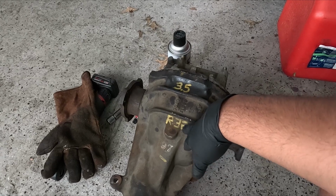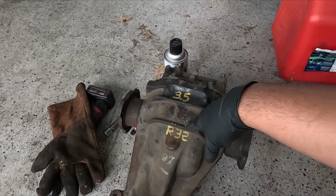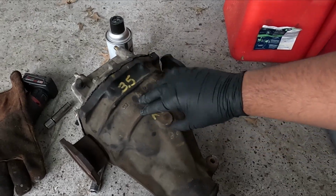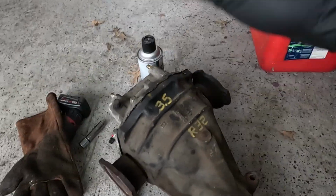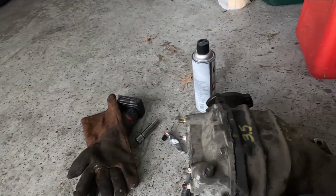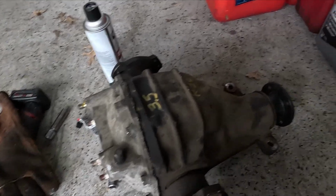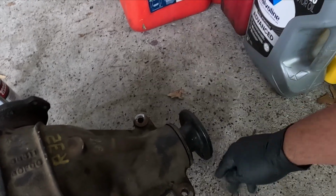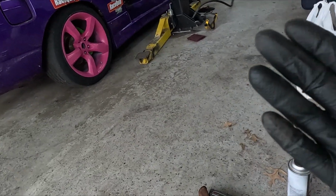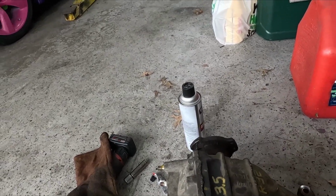So this is an R32 GST, just automatic NA RB. This only came on the non-turbo automatic cars, and this bolts up straight to a 240. It has the same rear housing and the same axle stubs, but you can use your 240 axle stubs. This is what I have here, and it is the same flange for the drive shaft. So I can just literally take my diff off and put this one in, and I shouldn't have to change anything else, which is pretty cool.